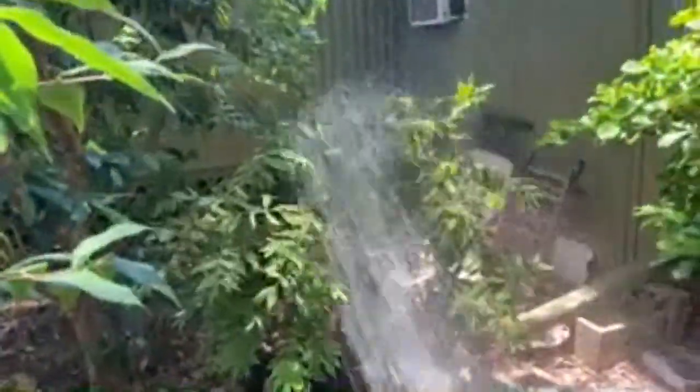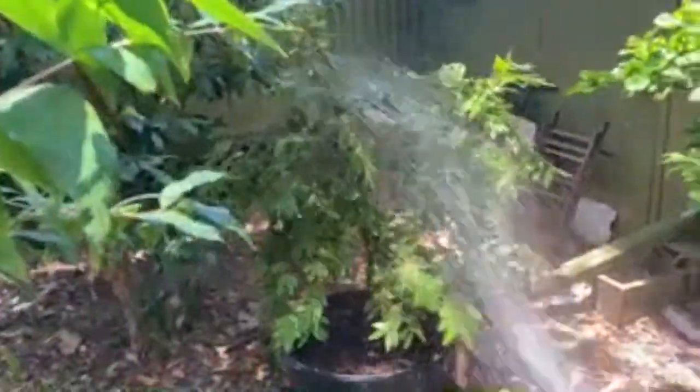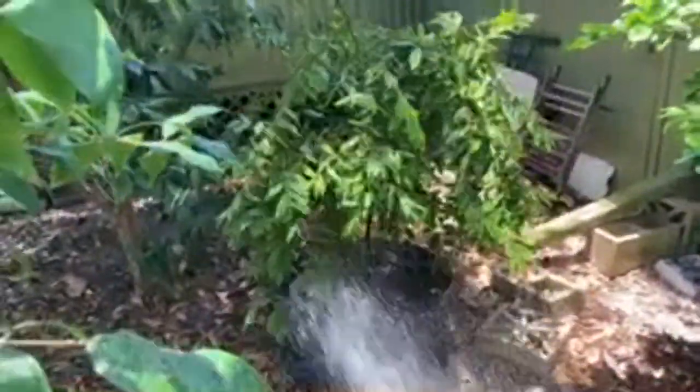Don't forget these. Mirceria glomerata. Oh, big flowering coming on that tree. Bunch of flowers coming. I'll show you that in a second. Let me see if I can get this hose over it. Okay. Hoping it sets fruit finally.